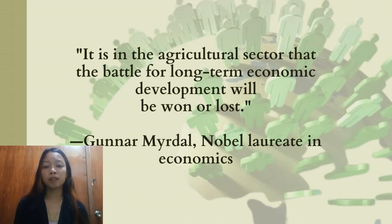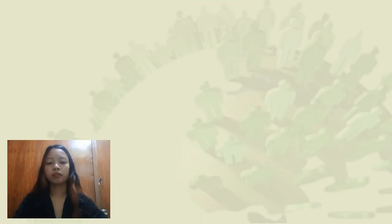In order to win the battle for long-term economic development, government must undertake certain policies aiming at encouraging technological innovation in farms. It is evident that boosting the agriculture sector's productivity stimulates economic development in various other sectors. Hence, Gunnar Myrdal's assertion could be considered a truism.